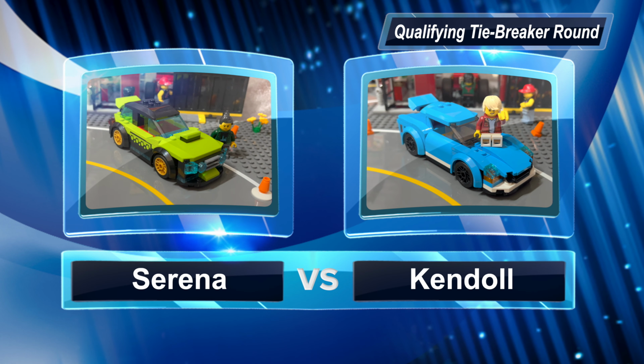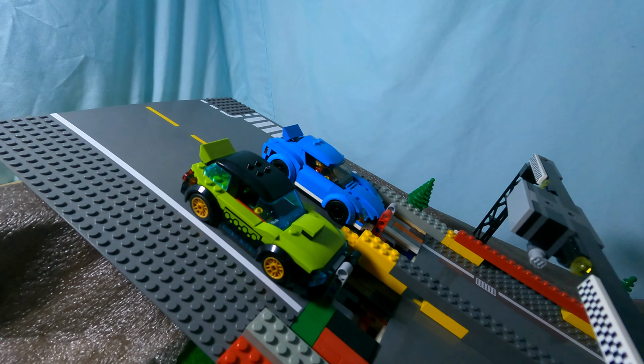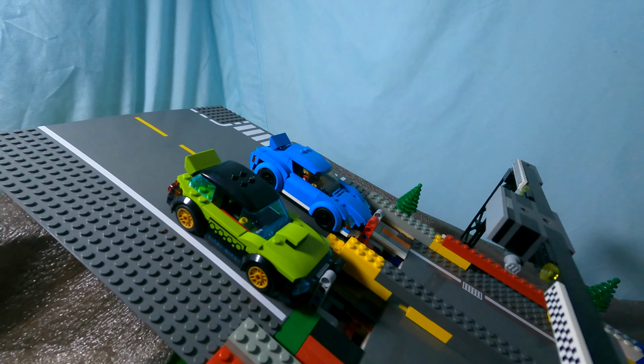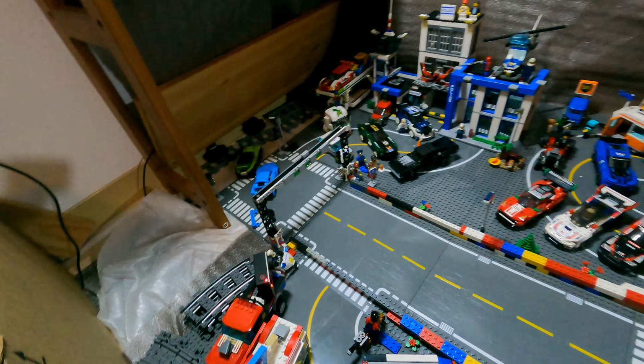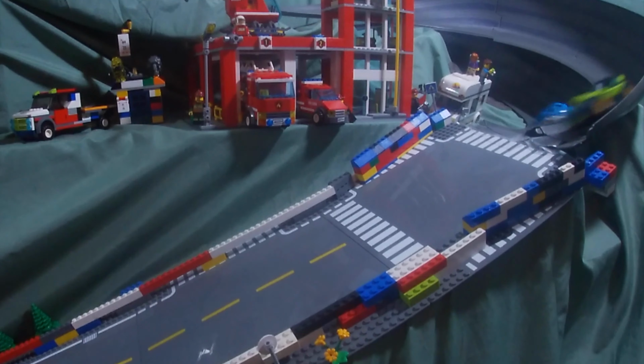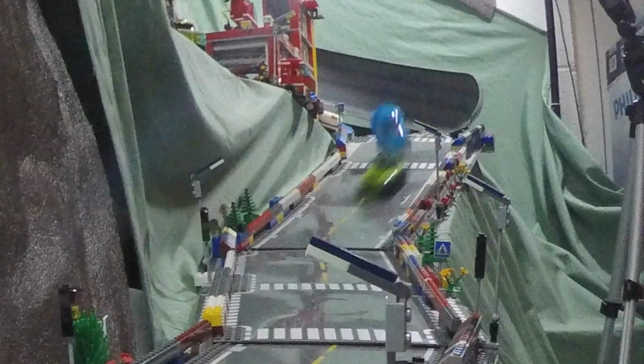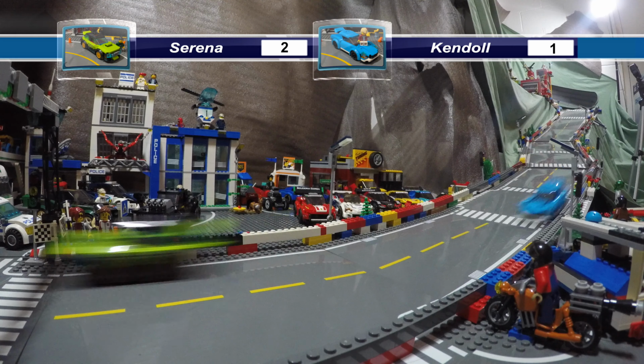Now the last race of the day, the race that we've all been waiting for, it is a tiebreaker between Serena and Kendall. Both cars fly down the track. Kendall gets huge air and loses a bumper, but Serena comes out with the win. I wouldn't be surprised if these two meet again in the finals.